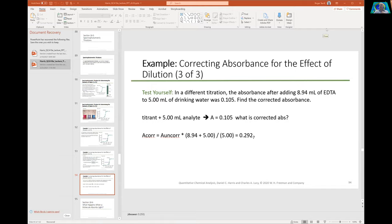What lab are we doing this week? If you're in DH10, you are doing the UV-Vis of crystal violet. It's called lab zero. And if you are in DH11, you are doing Raman, which is lab five, I think.